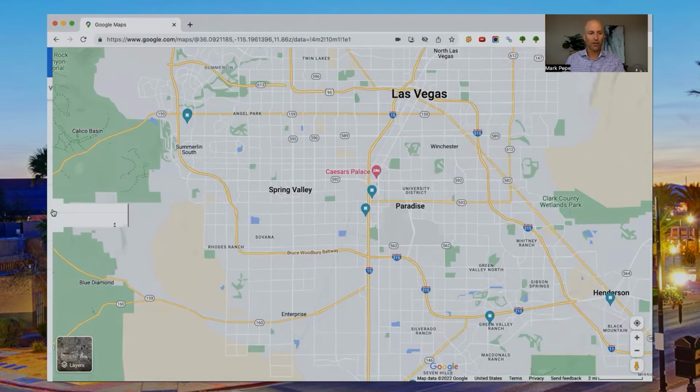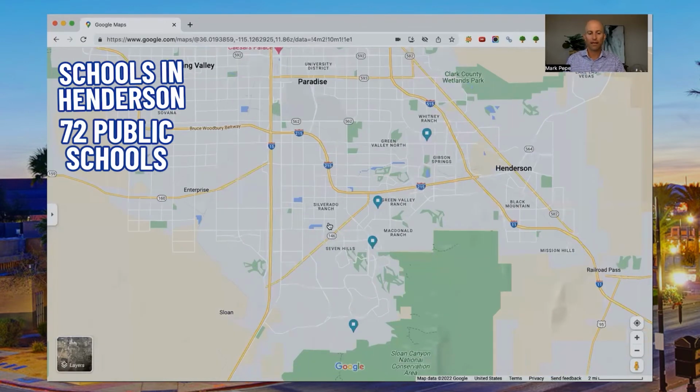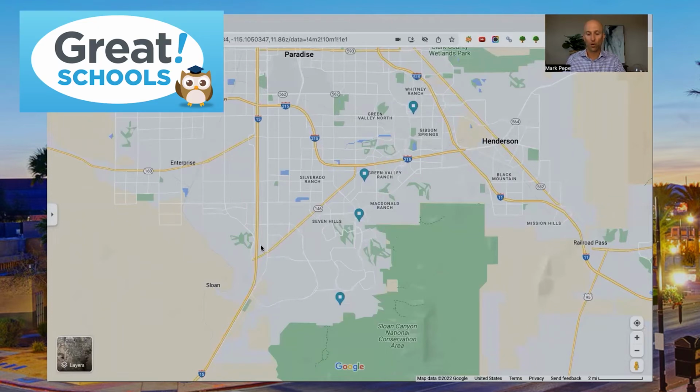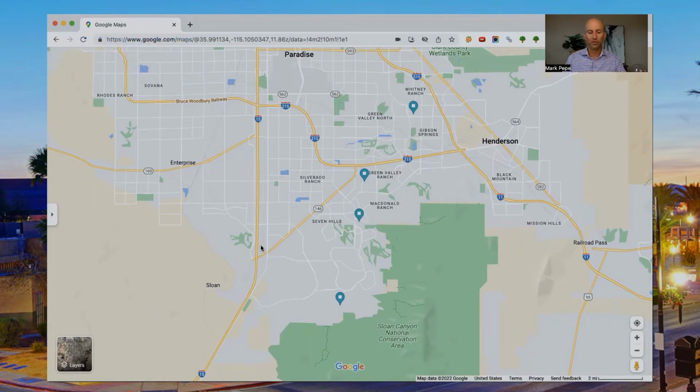Next, I want to talk about the Henderson schools. Now, Henderson has 72 public schools rated good or higher by thegreatschools.org, and also has 32 private and charter schools. The ratings and graduation rates at most of Henderson schools are some of the highest in the Las Vegas Valley. A couple I want to highlight are Pinecrest Inspirada, up in the Inspirada area right here.